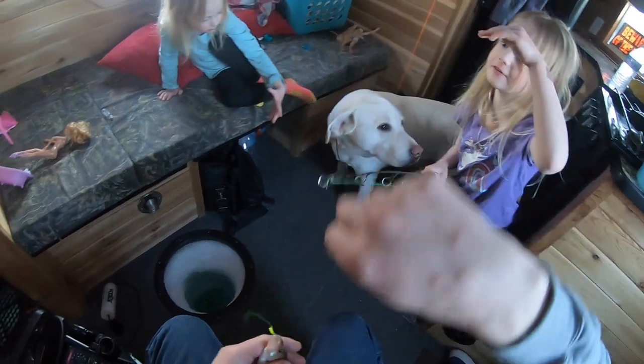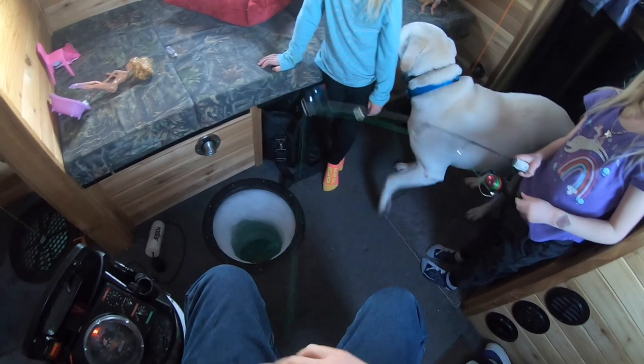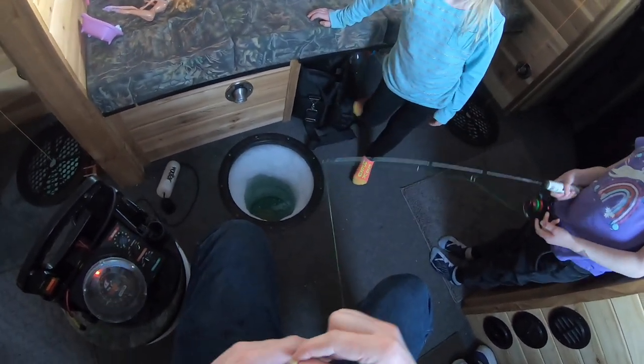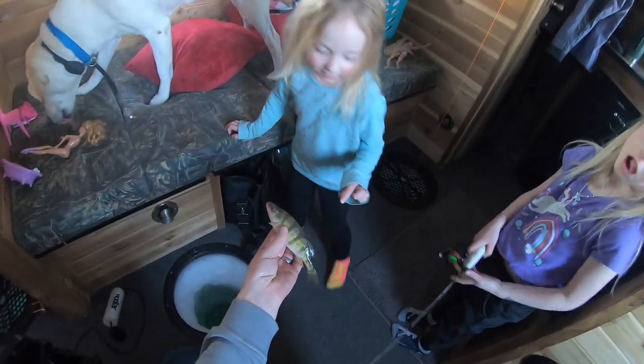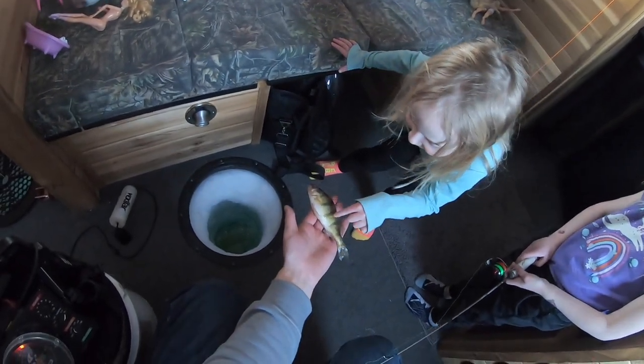You even caught a littler one and a bigger one. Wait, can my frog come back in a hole? No. We're catching a lot of baby fish. Yep, the bigger one should start moving in a little bit here. Might just push him off with your hands. Push him.